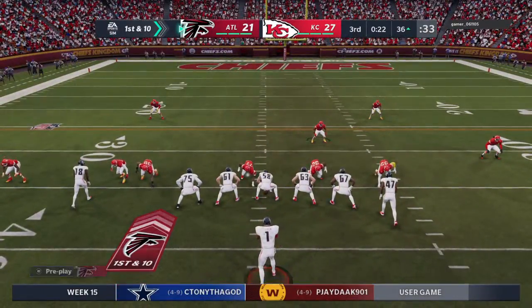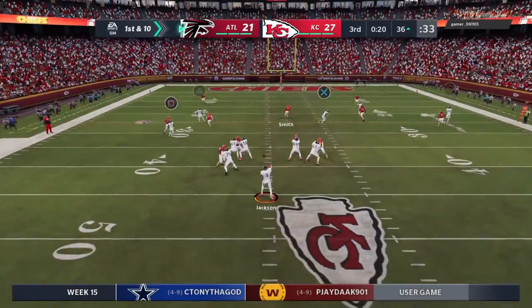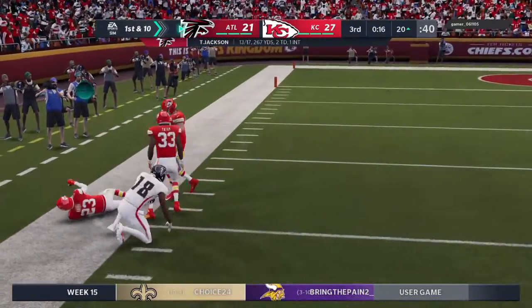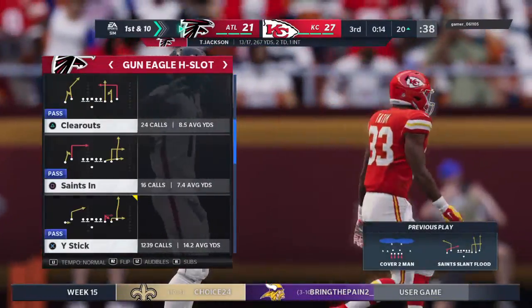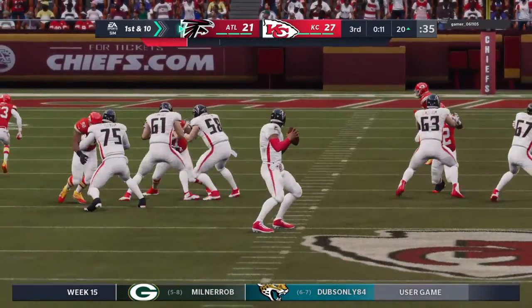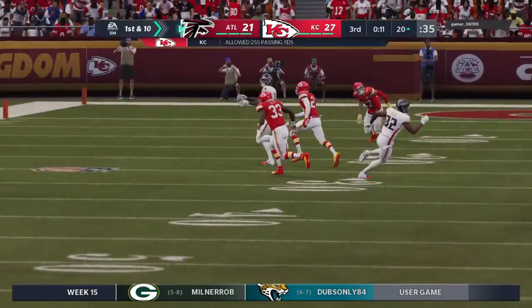It's first and 10. Jackson from the shotgun. They'll tussle for it, and this is going to be caught. And they'll get this one down to about the 20-yard line. It's a gain of 16, first down Falcons.